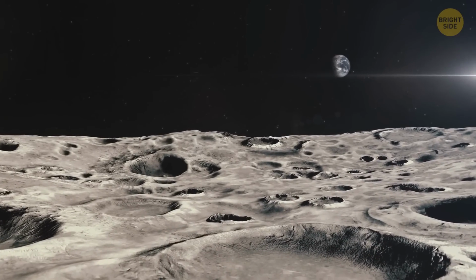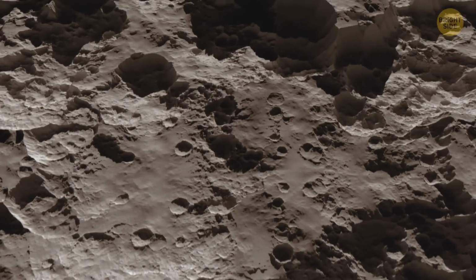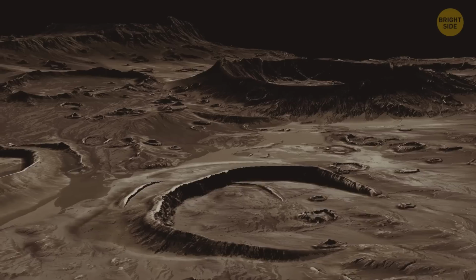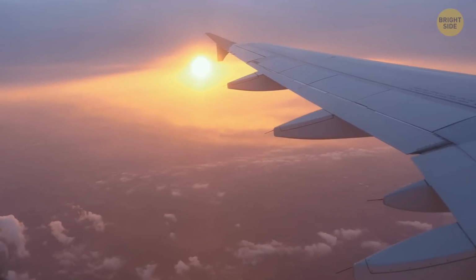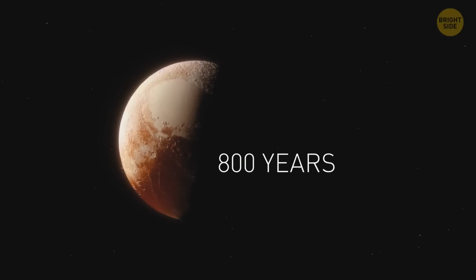The craters of the Moon's south pole are likely to be the frostiest place in the whole solar system. The craters' floors are always in the shadow. That's why the temperature never rises above minus 397 degrees Fahrenheit, even during the day. If you decided to fly a plane to Pluto, your journey would take around 800 years.